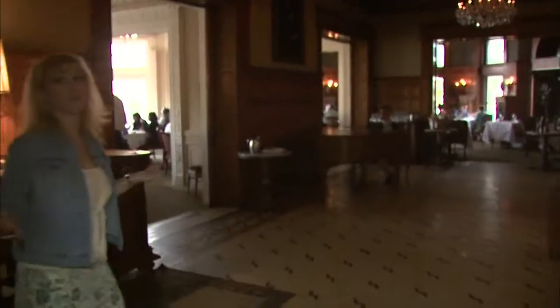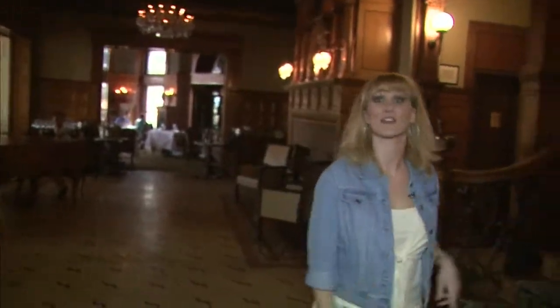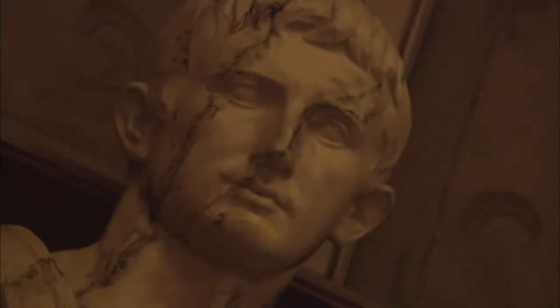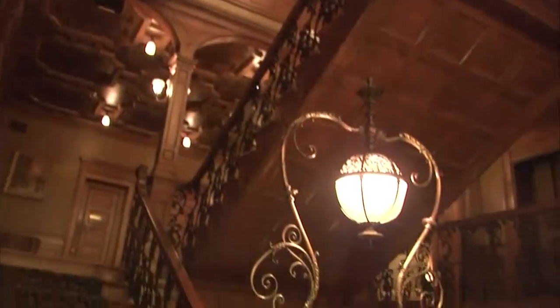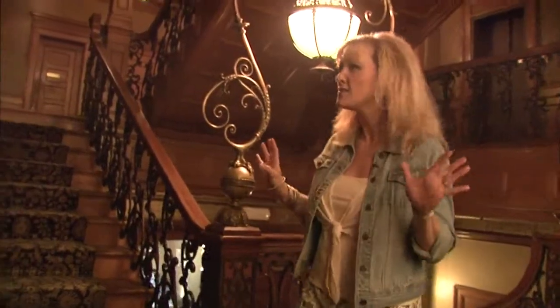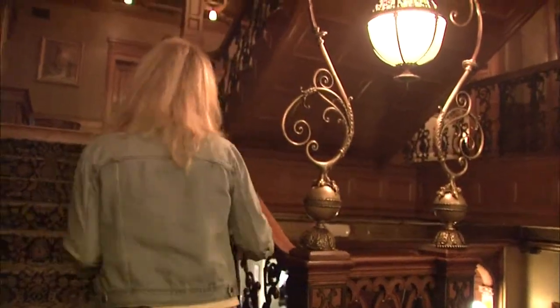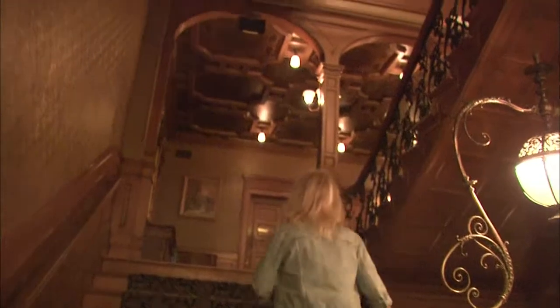Well, here we are on the first floor of the Whitney. It's very beautiful. This is where you have your dining experience, but we're headed upstairs to the third level, the Ghost Bar. Well, I'm coming up to the second level, and I see how all this ornateness can lend itself to a spooky feel, like for instance, the claw here on the light fixture. I don't know if I'd want to be here alone at night, but I'm going to keep going.